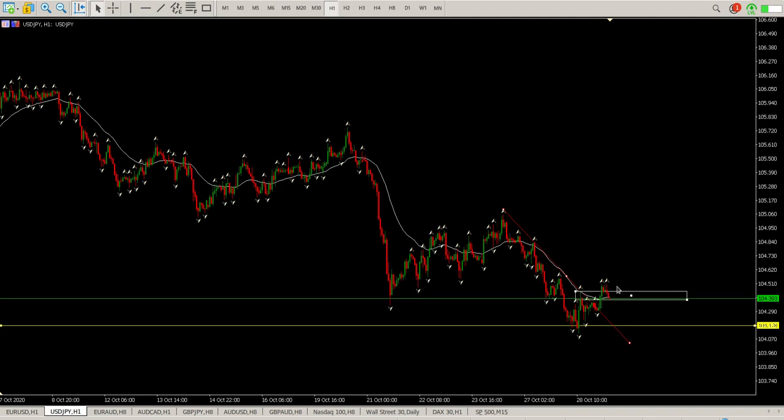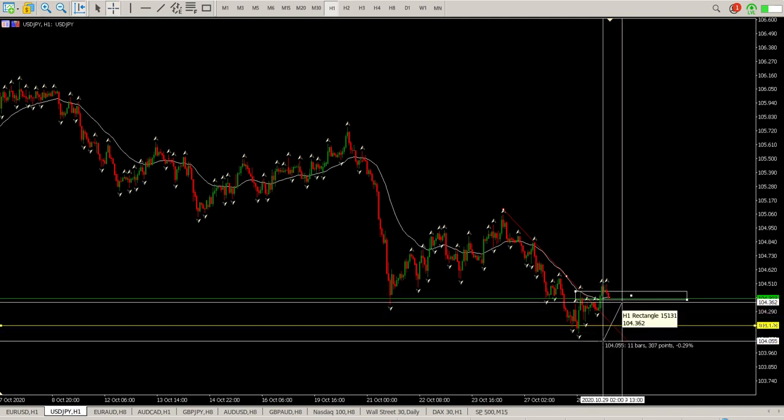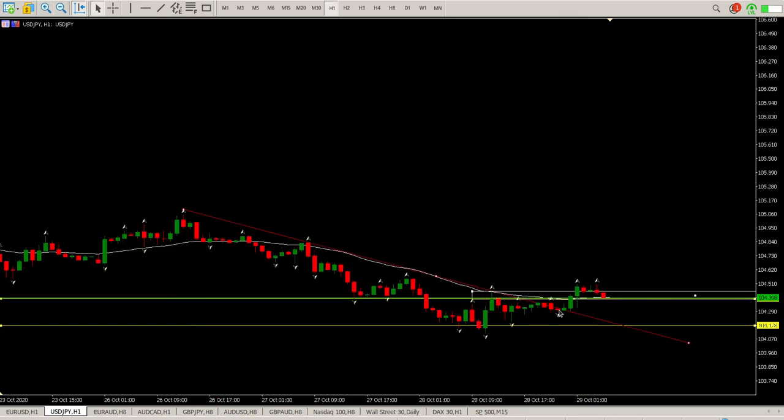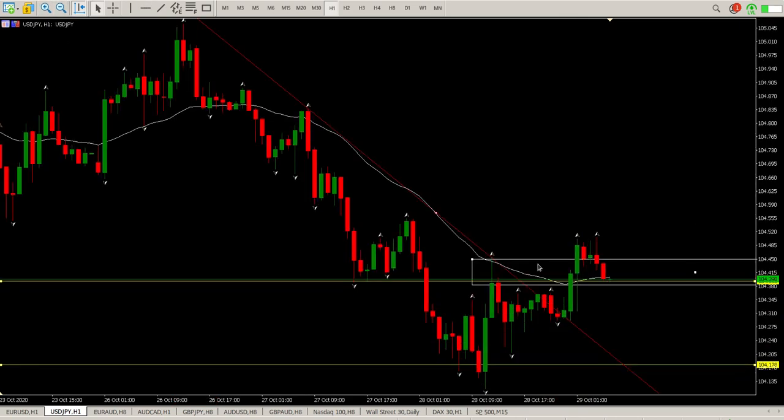Okay, so we can get above this area and start finding some higher lows here. Probably a good area for a long, but you're going to have a relatively wide stop loss, about 300 point stop loss at the moment, but that does look like it's a potential trend change. Really just depends whether this level can hold. Okay, and I'm just going to zoom in just to see exactly what I'm talking about here.